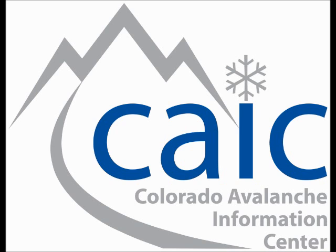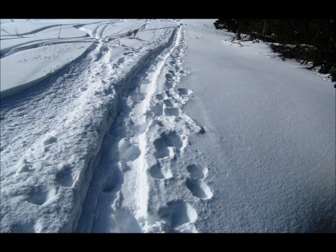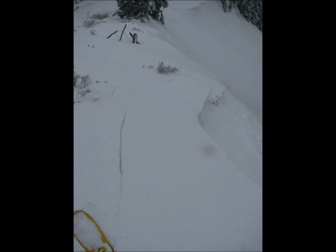My tour started below treeline, skinning up east and northeast facing slopes. I left the trailhead on a well-established skin track in an area that had seen a bit of skier traffic this past weekend. If you've been reading our forecasts in the last few days, you've certainly noticed the reports of shooting cracks, large collapses, and occasionally remote-triggered avalanches.